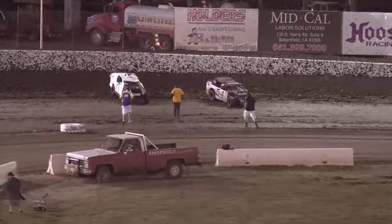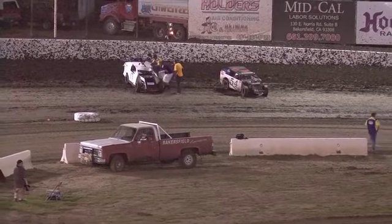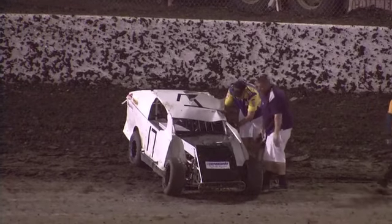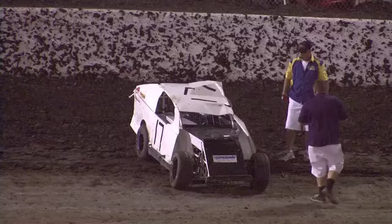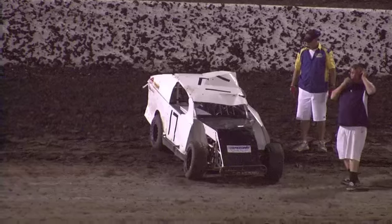Well, I got the end of that rollover because I was trying to see who Ira Henry was. Anywhere from 1,000 to 1,300 cc. Wow. That was a tumbler. Well, welcome to the Mod Lights. We made it one lap in Mod Light competition here at Bakersfield Speedway before we had to flip. That's pretty good. Looks like the 17, okay.